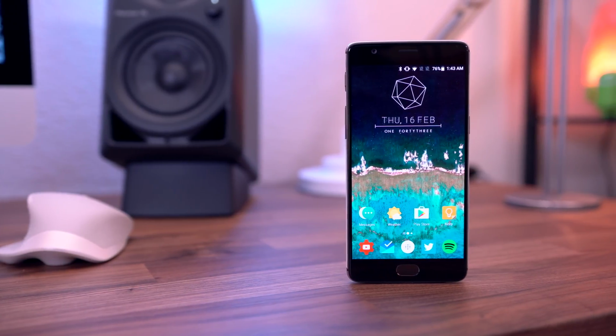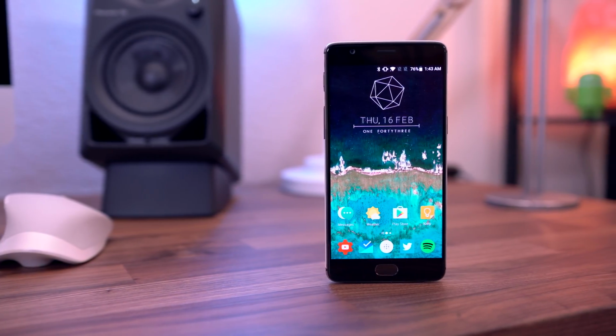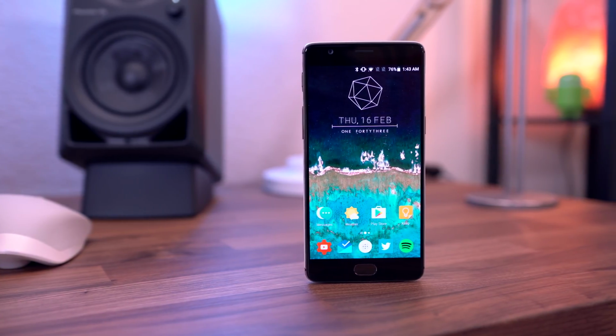So what do you guys think about the OnePlus 3T? Is it worth $440? Will it last with the other flagships coming out in 2017?